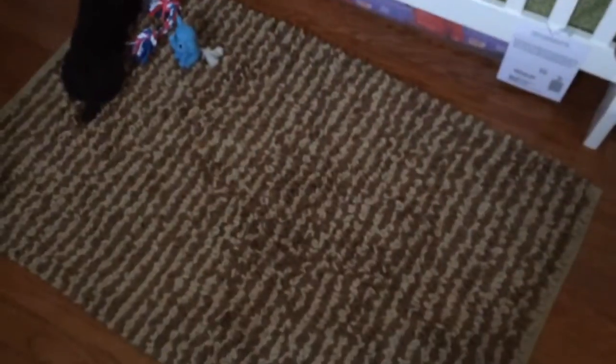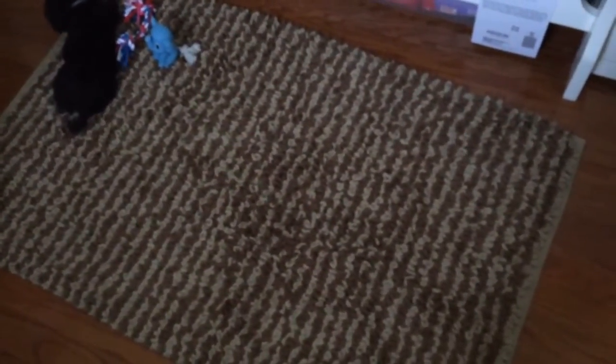We got this rug from Target and I think it was $20. I love it. I think it looks woodsy or whatever. It goes really well with that. Oh, I gotta hurry up.